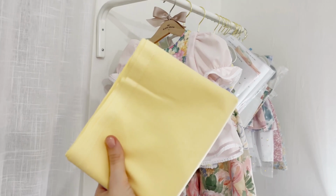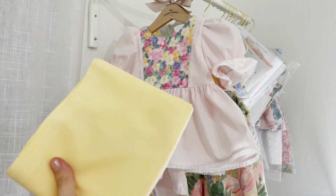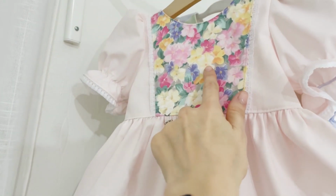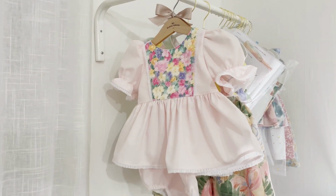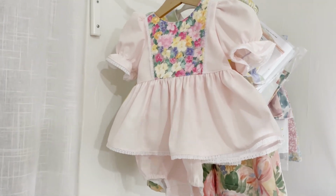The yellow's coming up really bright, but it's actually a really nice soft muted yellow. It's more like this flower in here. So yeah, you can have the option of the different colours. I love it. I can't wait to put her in this.